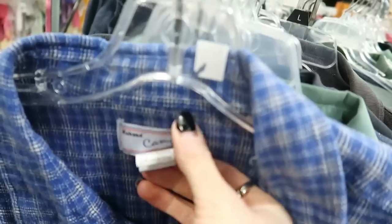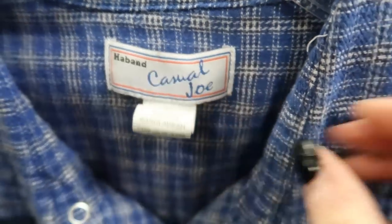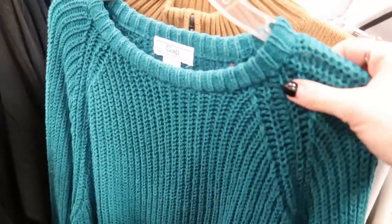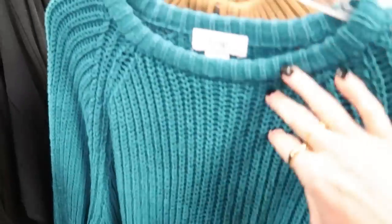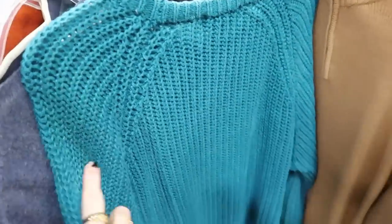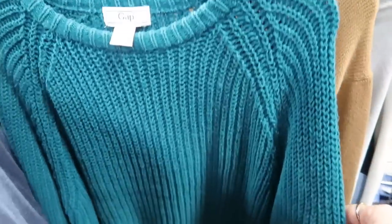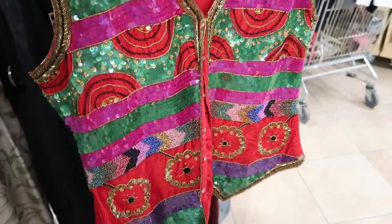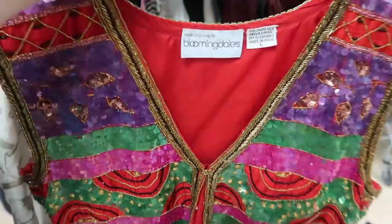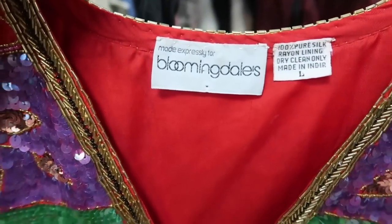In the men's side, I found a few nice, like, cozy pieces. They had more like winter gear on this particular day, but I thought this nice little flannel was really cozy, so I snagged that. Here's a nice vintage Gap cotton sweater, so threw that in the cart as well. I can't believe I just found this. Amazing. Yeah, as I said, I couldn't believe this find.